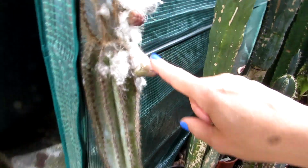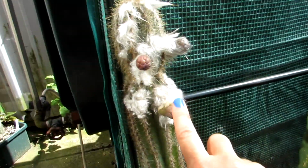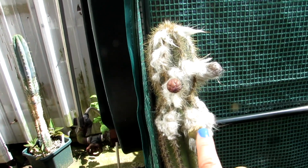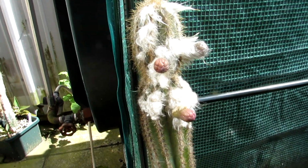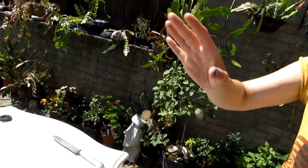And look at this, guys. I'm just going to show you that. That's my cereus. Three big buds. So that's going to be blooming lovely, big juicy buds, later. And doesn't it look like a little alien? Almost sort of half dog, half cactus. Isn't it weird?